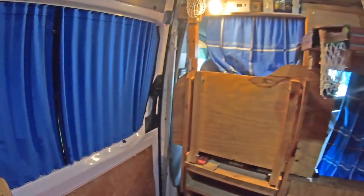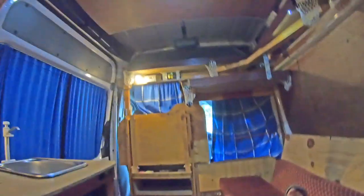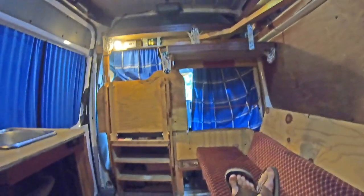What other aspects have I missed out? This is the clobber to set up the awning. And over here is my comfy seat. It's actually way more comfy than you expect. Quite ergonomic. Just sit here, feet up, and enjoy myself.